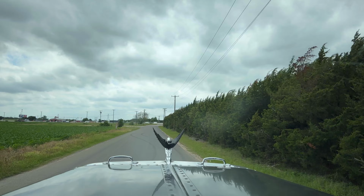I don't have any return loads yet. I wanted to get this first one off in Garland to see my time before I decide to pick up a load, because some places stop loading at 2 or 3, and I don't want to be cutting it close. So let me get this strapped up and tarped up, and I'll show you the load.